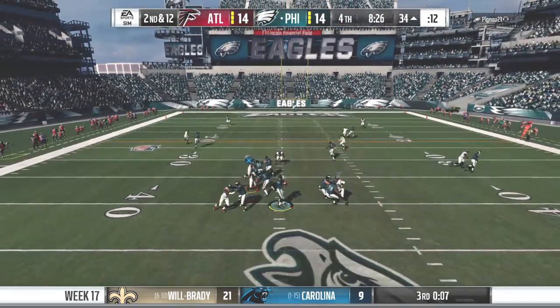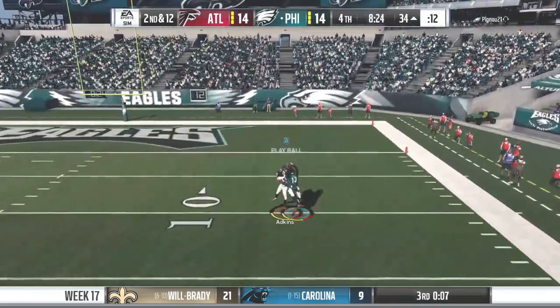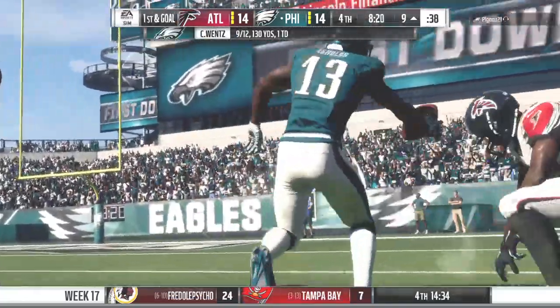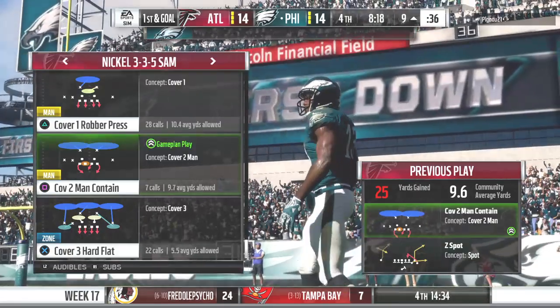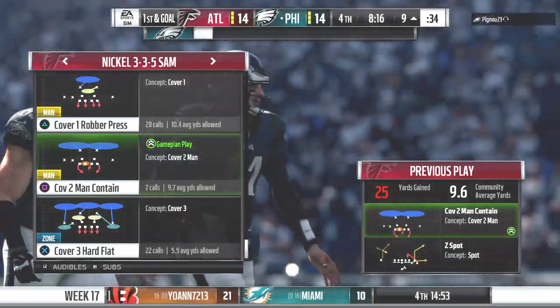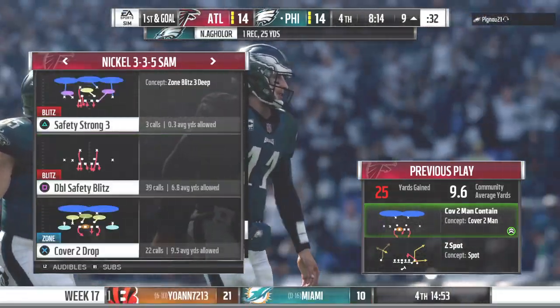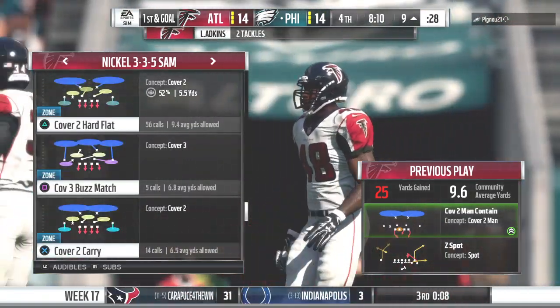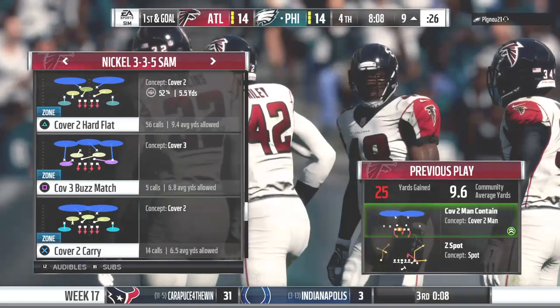Wentz to throw on 2nd down. They'll tussle for it, and this is going to be caught. A really nice gain of 25 yards. The catch, deservedly so, is going to get a lot of credit, but even more so because there's a defender there ready to make a play. Yeah, just flat out muscled on that one.